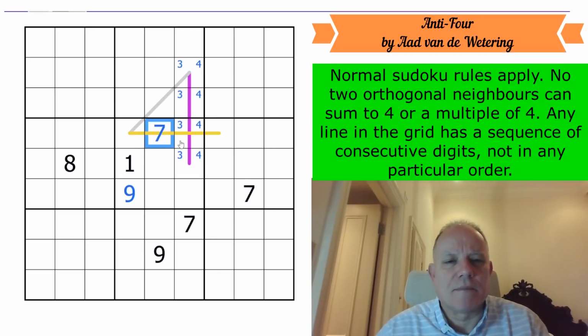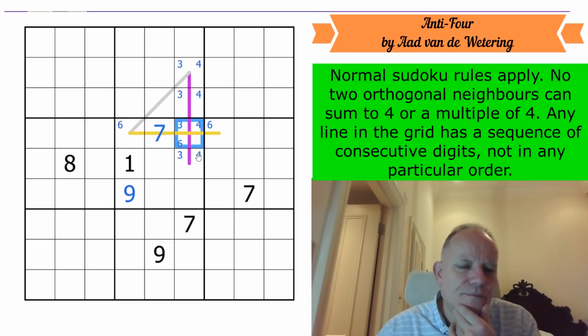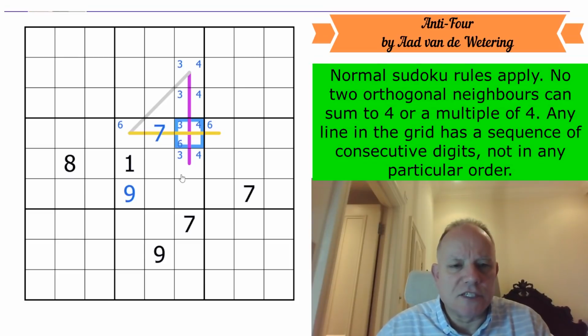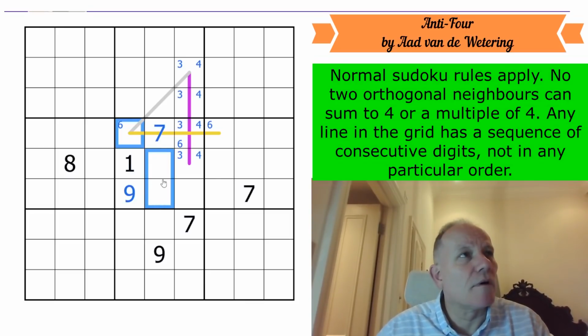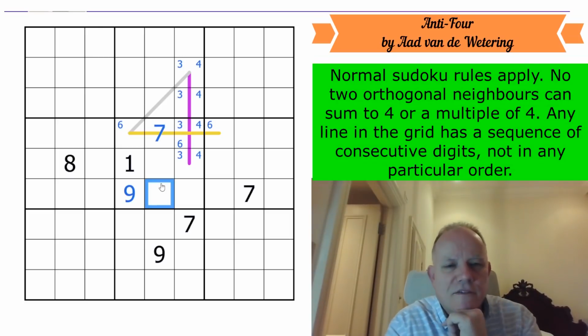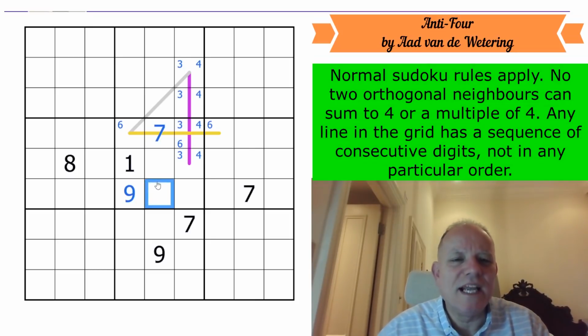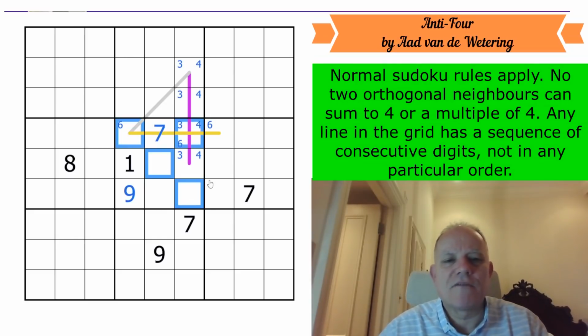Now we do know something about the yellow line. It's got a 7 on it, so it must have a 6 on it somewhere as well. That annoyingly could be on the purple line too. Okay, let's think about other digits though, because 5 can't go next to 1 or 9. No, that's wrong. I've got that wrong, sorry. 5 can't go next to 7 or 3, in fact. I got it entirely wrong. Right. Oh, nearly right, nearly. 5 can't be next to 7, so it can't be in any of those cells.